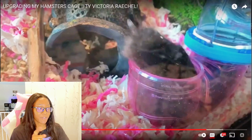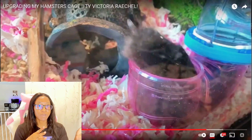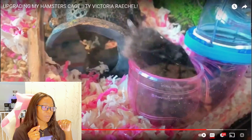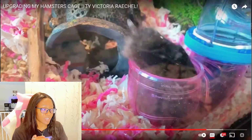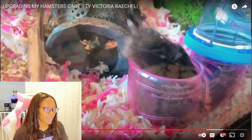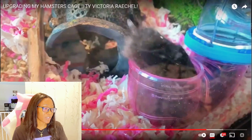And I would also be careful of this tube that she has, because I would assume that she reused the old tunnels and tubes from her other hamster cage. But I would definitely be careful to make sure that the size is okay, because Syrians obviously are bigger when they have their food in their pouches. They can possibly get stuck or anything like that, or it might be hard to clean. So definitely just be careful about those things.